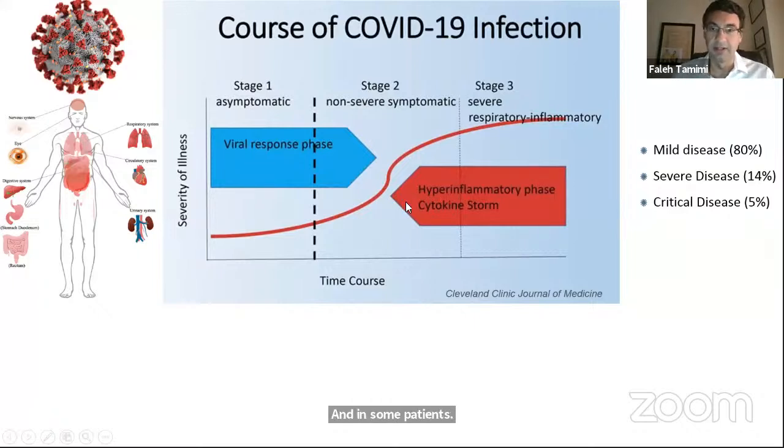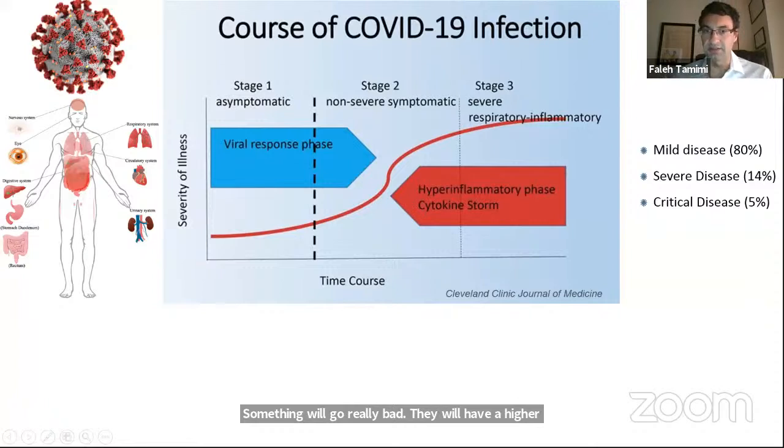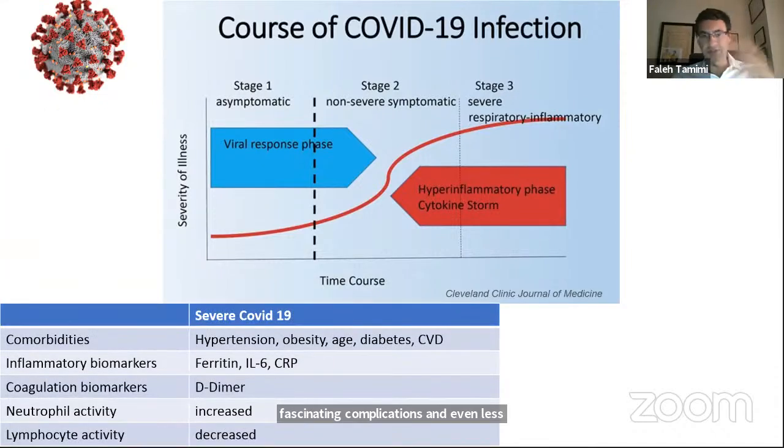It can affect multiple tissues, and in some patients something will go really bad. They will have a hyperinflammation phase, something that is commonly called the cytokine storm, in which these patients will have an over-inflammatory response in their body, and this could cause really devastating complications and even death. So many studies were done to try to understand this better early on during the pandemic, and there were some things that popped out regarding the patients that end up having this severe form of COVID-19.